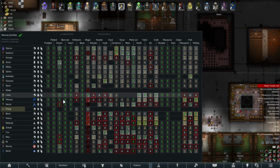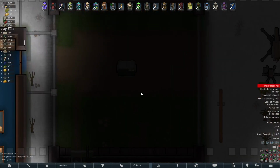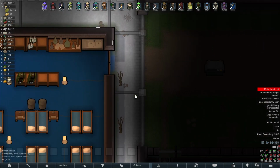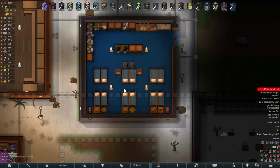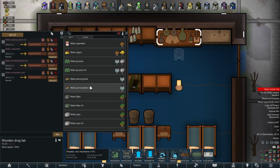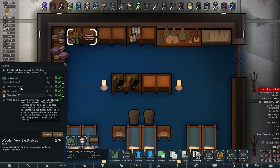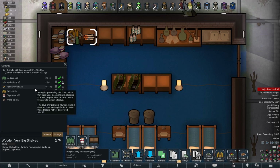We do have people that are assigned to doctoring. Yes, okay. They should be fine. It is only the flu. It's fairly deadly, but I think we'll be alright. We do have medicine. We don't have good medicine, though. Can we make medicine? No, we can't. We can make penoxysilene, though, so we are doing that. And we have penoxysilene available.